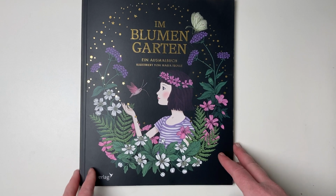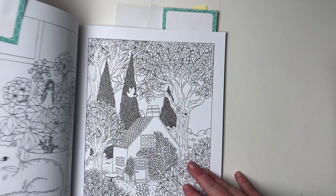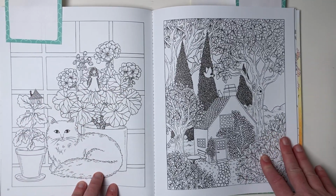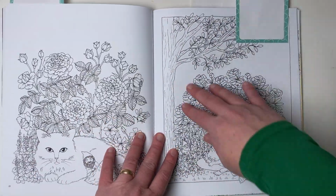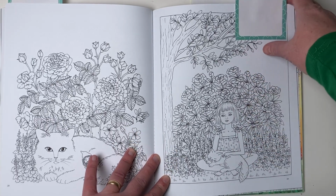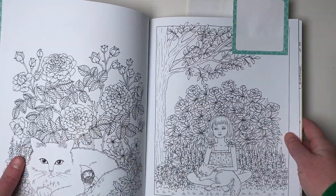I had another Mythographic book. I don't know where I put it. Doesn't matter. Let's continue with some Maria Trolle books. I marked pages in Flora, and this is mainly cat pages in Maria's books. I like this one. I like this composition a lot with the little girl in the garden holding her cat. And yeah, that was it for Flora.